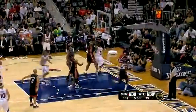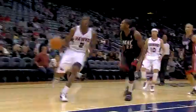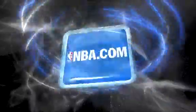Number 4, and we're moving along to Atlanta one more time. Joe Johnson hanging in the air, avoids the block from LeBron James. Look at the pick from Mike Bibby on James Jones on the play as well. Can't forget about that. And it's Joe Johnson finishing it off. He was 11 of 23 from the field.